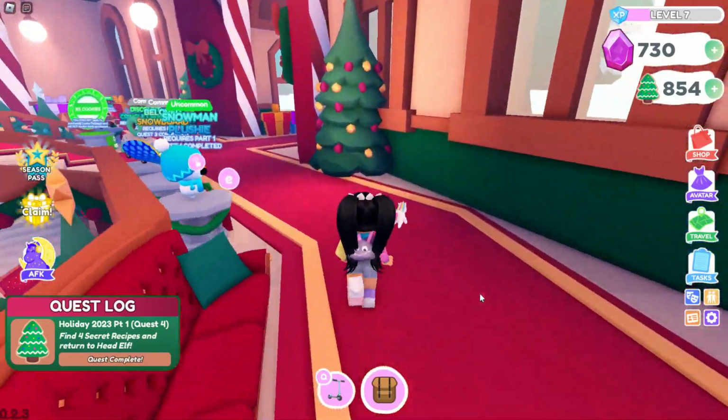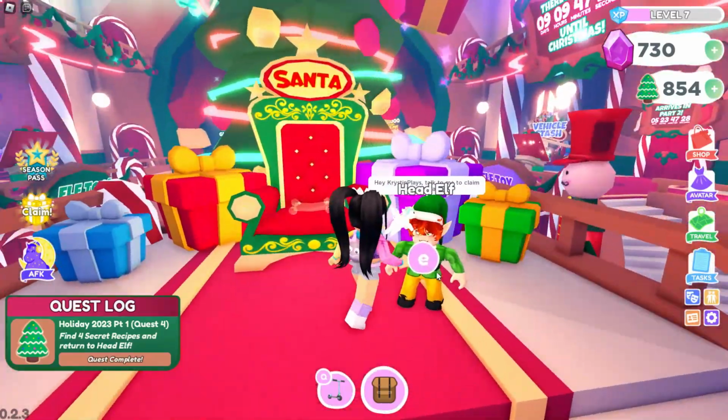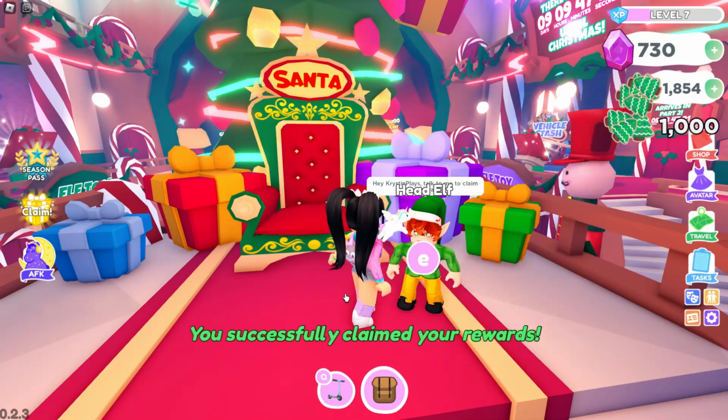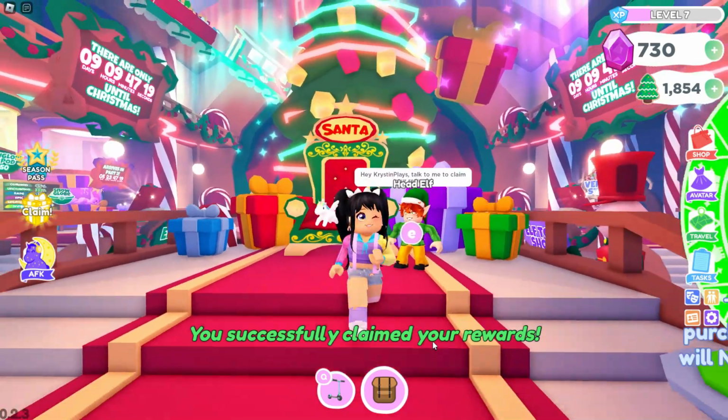We're also gonna get 2 bonuses with this. We're gonna get 1,000 Christmas cookie points, and we're also gonna get a vehicle. And that fully completes all quests in part 1.